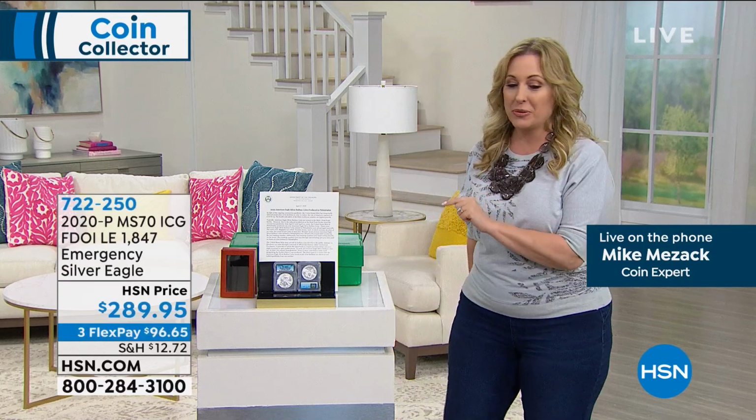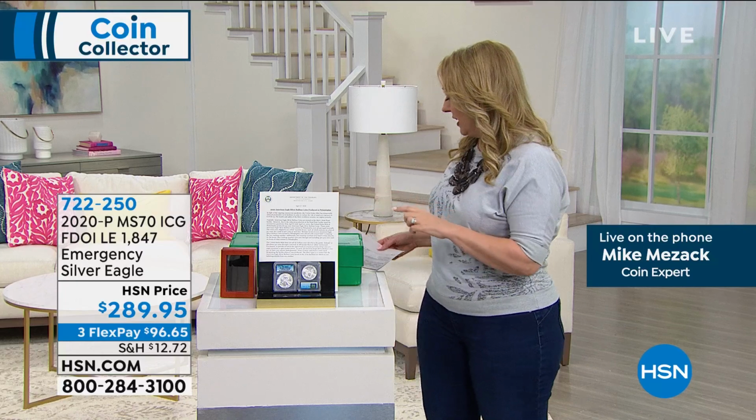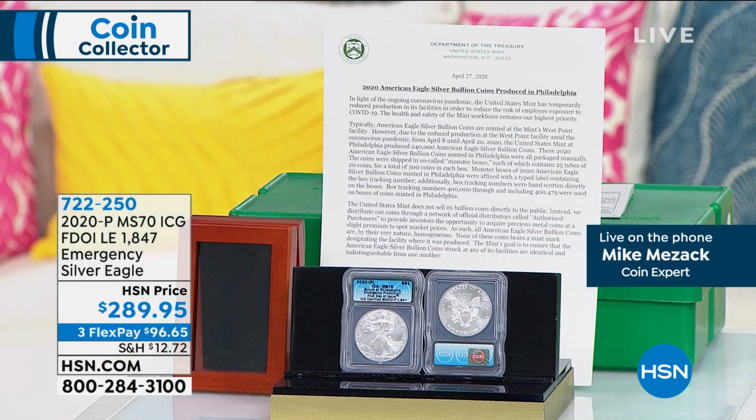But this is the 2020 MS70 Perfect Condition ICG. That's the grading company. First day of issue, limited edition, 1,847. That's how many were made ever. Emergency Silver Eagle. And I see that we've got a letter of authenticity included that explains everything. Yeah, that's 100% true. So here's what we've got, Helen. Have you had a chance with me to sell the emergency production? Never.